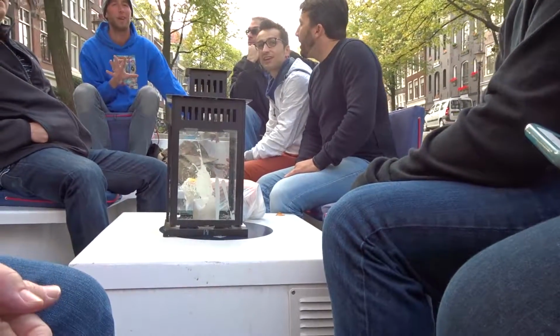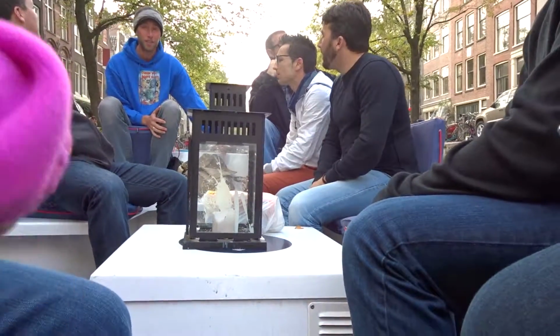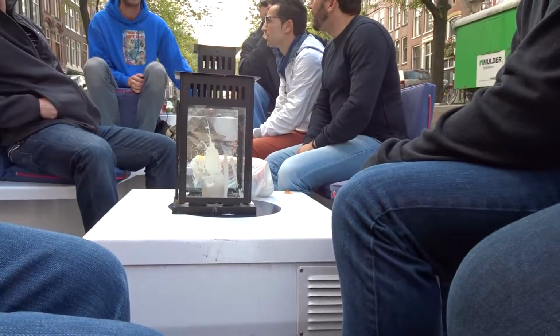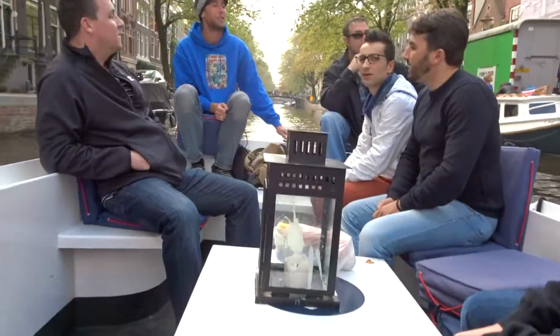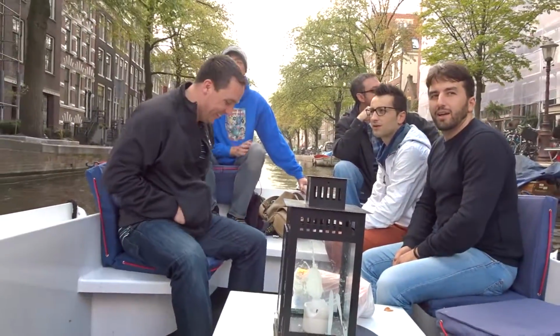This is absolutely, without a doubt, the greatest way to see the city. The alternative, unfortunately for most tourists, are the big floating tour buses, where they squeeze in like 70 or 80 people, and you're stuck behind glass, and the whole experience is super touristy. This is so much better.